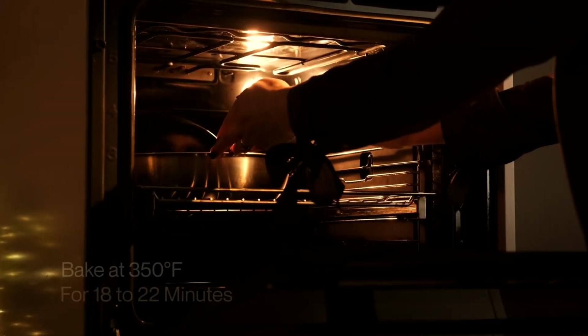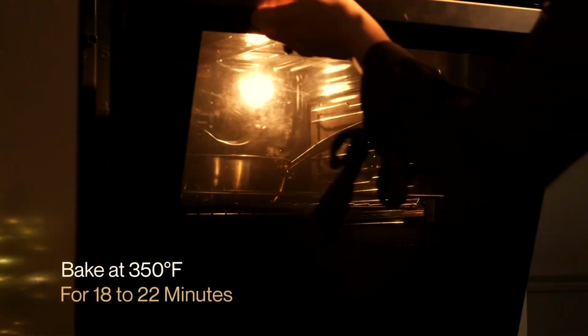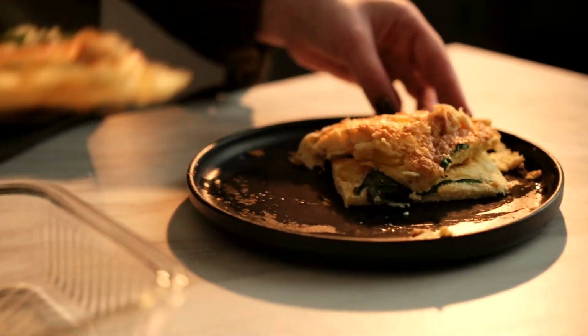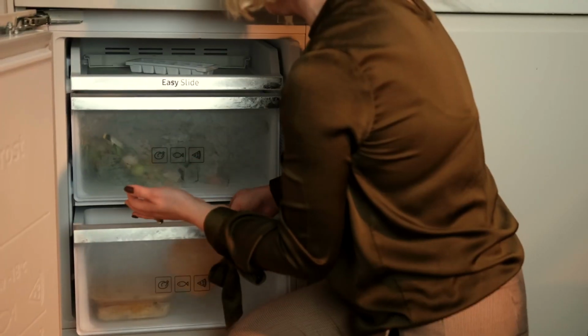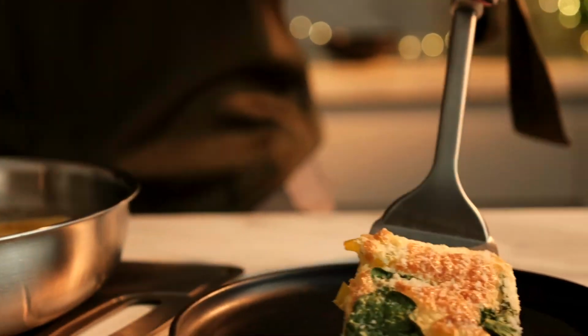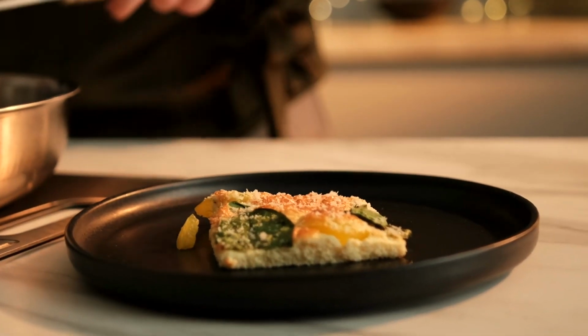Pop the pan into the oven and bake at 350 Fahrenheit for about 18 to 22 minutes, or until the egg bake is set and no longer jiggly. Let it cool before slicing and serving. Store any extras in an airtight container in the fridge. Perfect for busy mornings, post-workout fuel, or a quick protein snack.